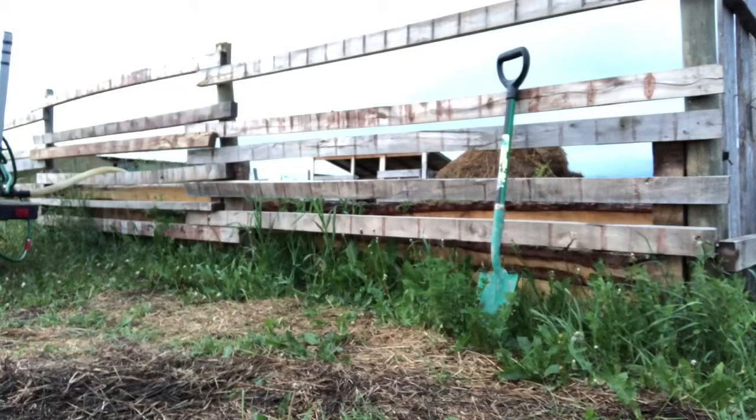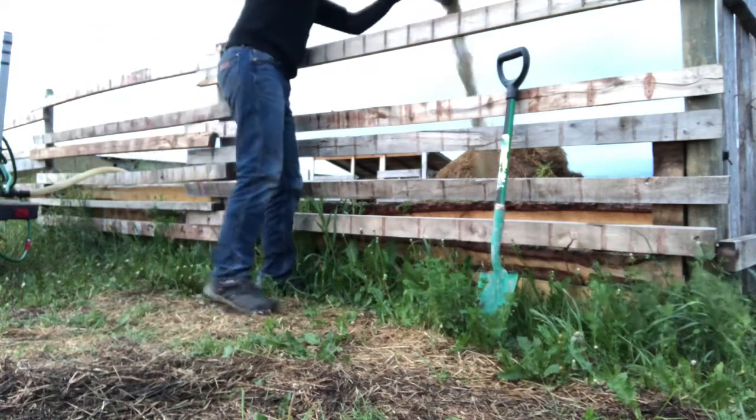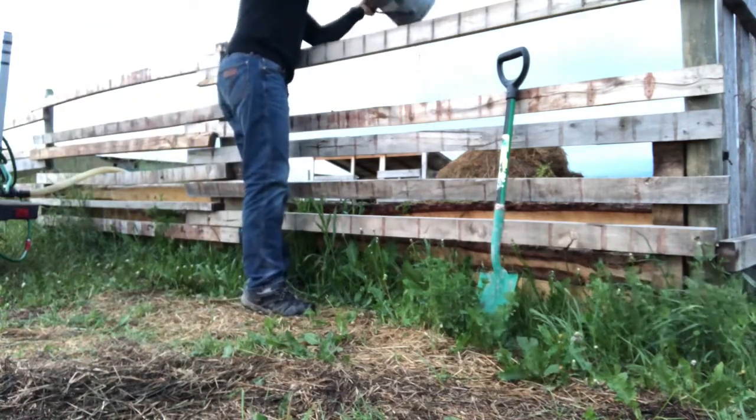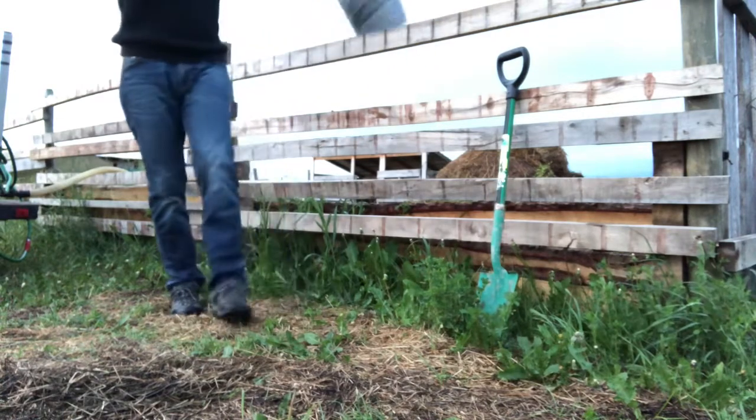Come on, piggies! Come get your breakfast. Yum yum. Okay, now to feed the gypsy chicks.